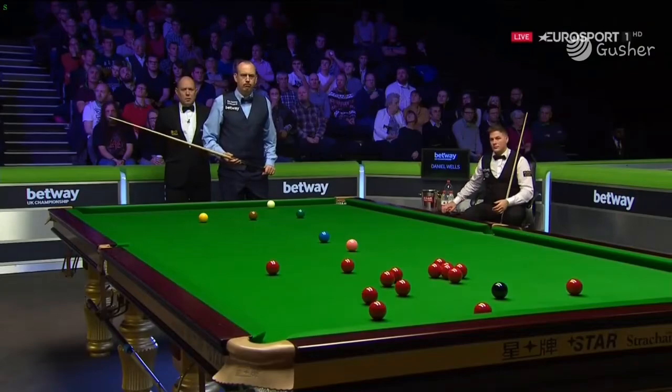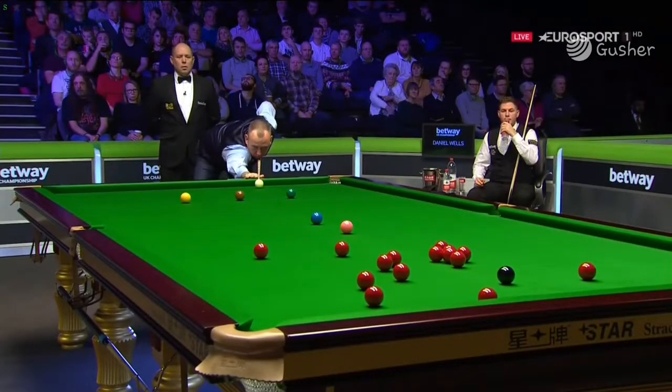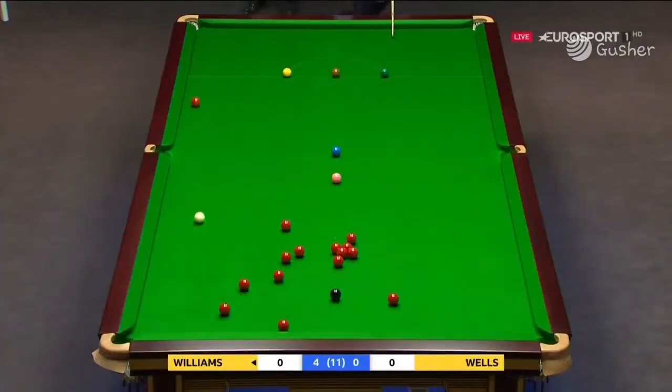He may feel forced to take this long straight red on to this left corner. But there's danger attached to it. Could leave a red to the right middle, one to the right corner. It looks like he's taking it on. Well, I don't know where he was getting the angle from there. Didn't look to be an angle, but it's worked out okay.